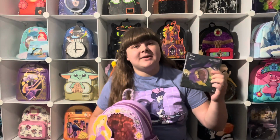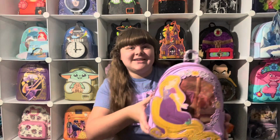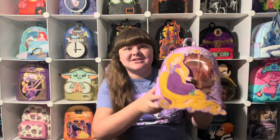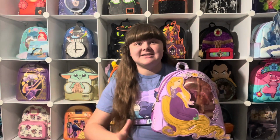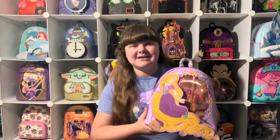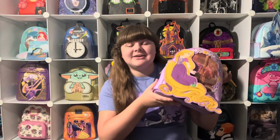But now I'll do a little unwrapping to show you guys my pin, and then also show you guys all the details of my Rapunzel Lenticular bag because she is so gorgeous and so beautiful. I just had to have her. Right when I saw they're making a Rapunzel Lenticular bag, I was like, I need it. So I bought her right away because she is so beautiful.